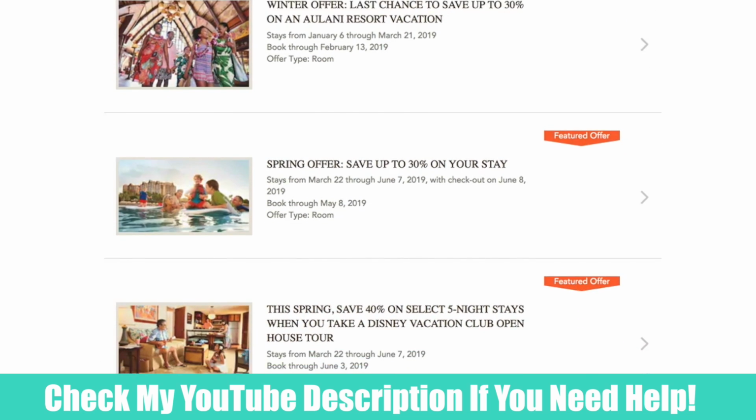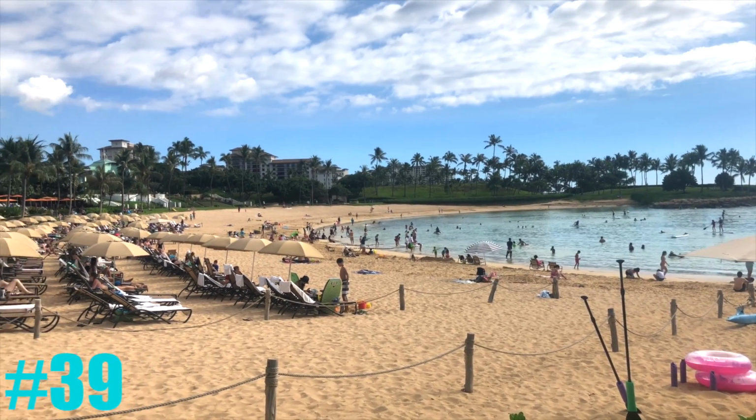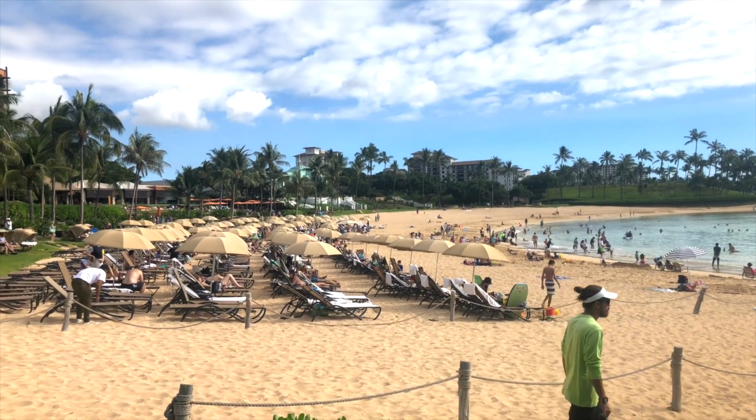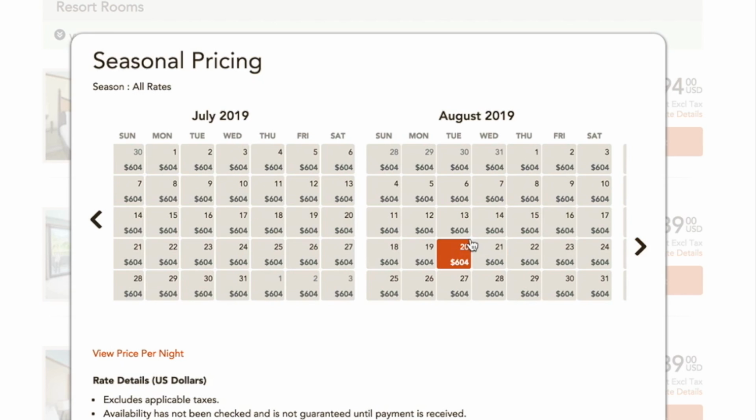Disney staff told us the busiest time, even busier than any of their holidays, is summertime because kids are out of school. You might want to consider going at a different time of the year. And it will be cheaper anyway because summer is high season.